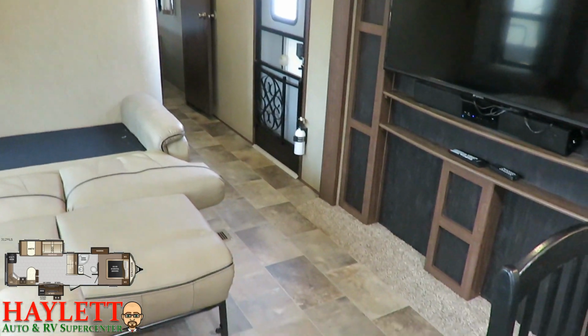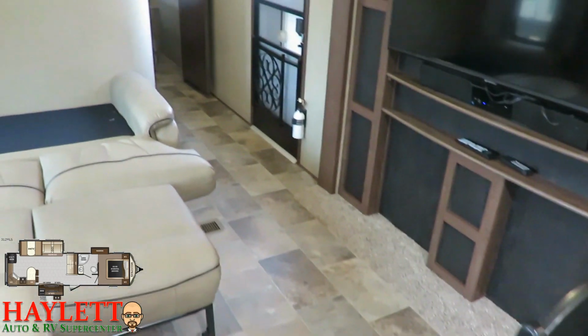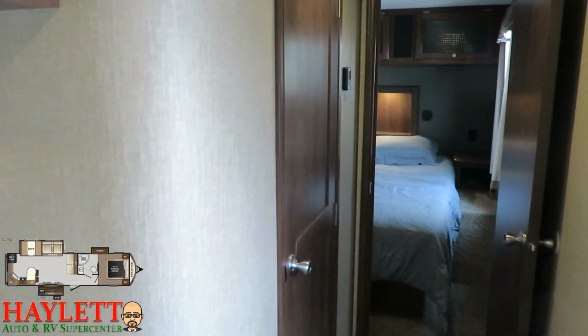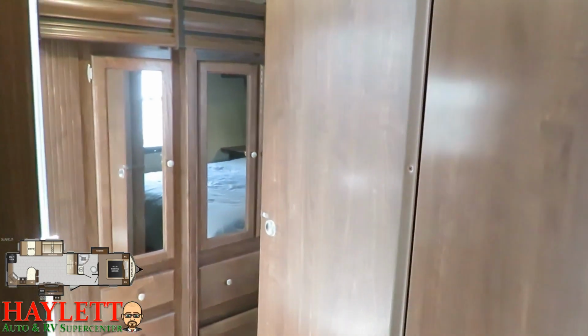Now, what's cool, that hide-a-bed's open, but it doesn't stop you from navigating through the trailer. You see how you always have a clear path here. So whether you're just getting up to get a cup of coffee or something like that, or if you've got to get up at night and sneak some of last night's leftovers, you can always sneak through here.